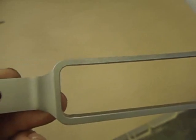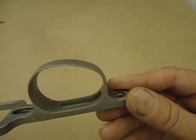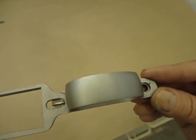I don't know how many guns I get in here, and everybody says, oh, there's no rust on my gun, no rust at all. It's mint. Just a little discoloration. Yeah, really. Guess what happens when I bead blast it? That's why it's discolored, buddy.